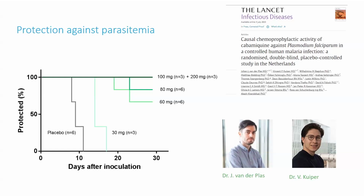protection against parasitemia. It was very good for Merck because they saw already at the very early start of the clinical trials that our compound was working against malaria. So this gave Merck more confidence to move to the next phase, the clinical trials.